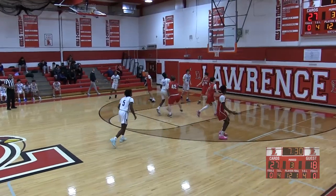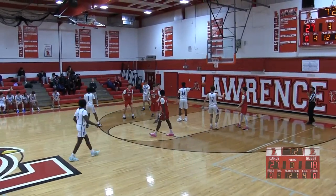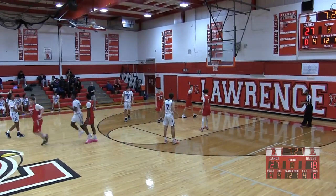Tigers moving the ball around into the near corner. They'll put it up looking for a three. They can keep looking. That one's off the top of the backboard. That's out of bounds. Cardinal ball.